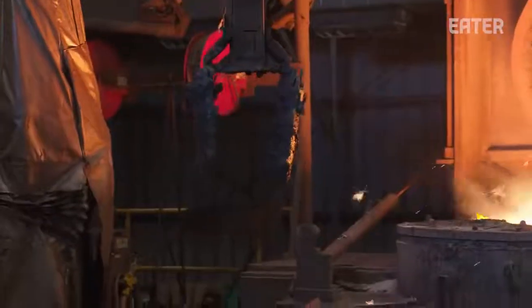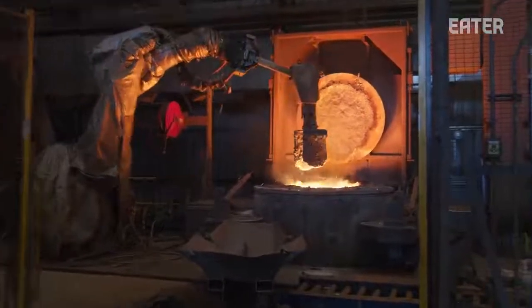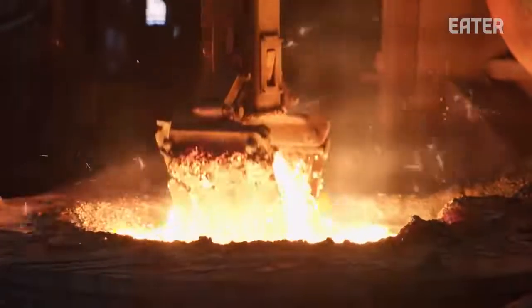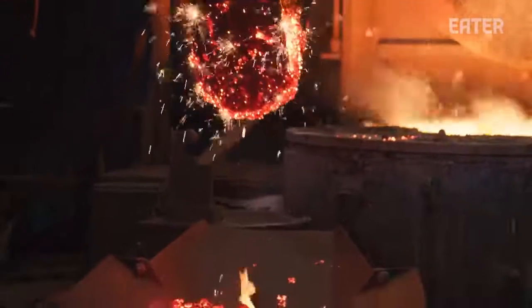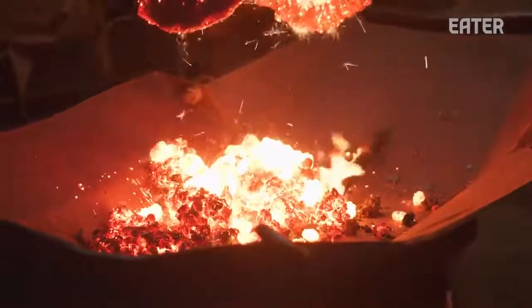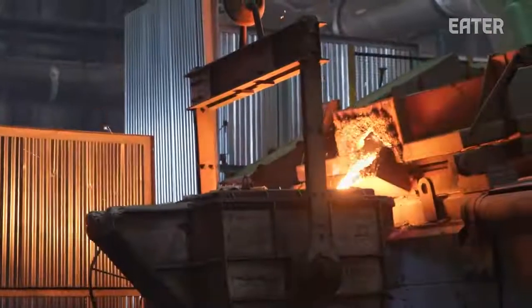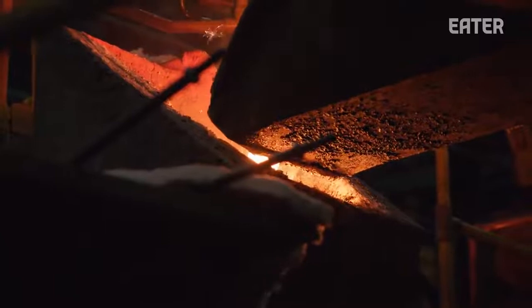From here, the mix of metals is brought up to 2,800 degrees Fahrenheit, and then it is slagged, or has its impurities removed, for the first of 2 times. All the impurities in the iron, the rust that you saw, the sand and everything, float to the top. The robot is going in there and clamping it and pulling it out so it doesn't go in the iron. From here, the molten metal is poured into what is essentially a giant ladle, which will be used to transport it to the next stage of the process.